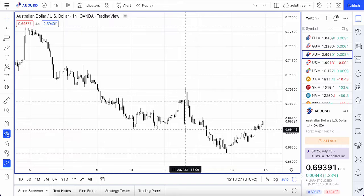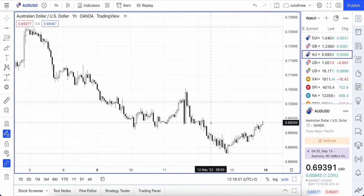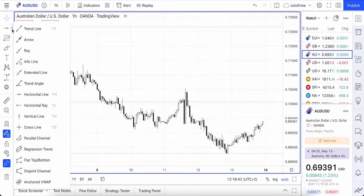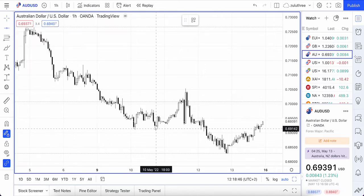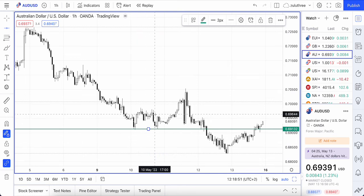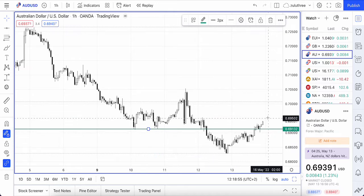Really, it's a tricky one. I haven't drawn any, I'm not planning on really trading this currency during the coming week. We've broken marginally above this support, which is now resistance. If I draw a horizontal line in there, over here, so that was previous support, which then became resistance, and we've broken above there.